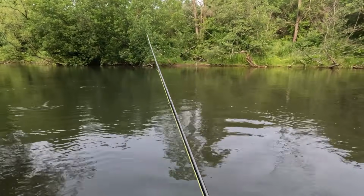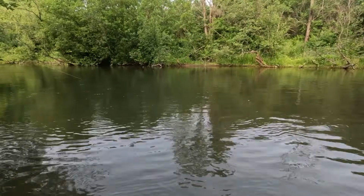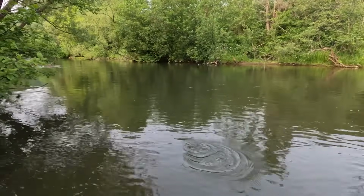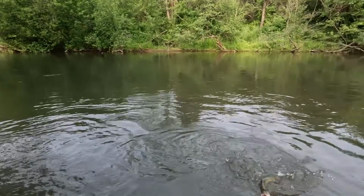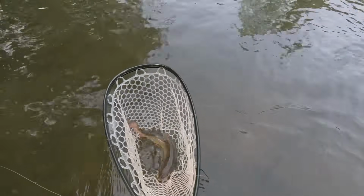Hit the tan drake. I want to say it's a tan drake. Not sure what kind of fish this is. Looks like a wild brown, if I had to guess. If we can land him. Oh no, that's a brook trout. Must be a stocked brook trout. Definitely a stocker. Oh, got him. All right, so that's a chunky stocker.